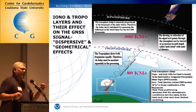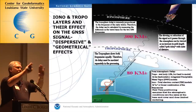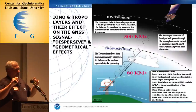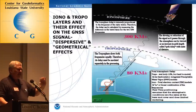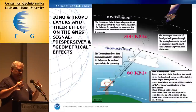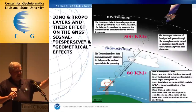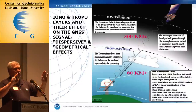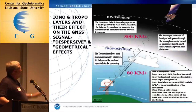Now, remember I said about frequency combinations and the ionosphere-free solution, and how you can use a combination of frequencies to mitigate that first order error? It's a dispersive medium up there in the ionosphere. There's a bunch of electrons bouncing around. But it affects the signals differently according to their frequency, inversely according to their frequency. So the higher the frequency, the less it's affected by the ionosphere. It's affected less on L1 than L2. So they can do modeling using an equation to eliminate that error.